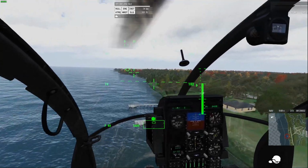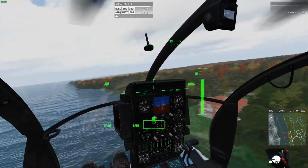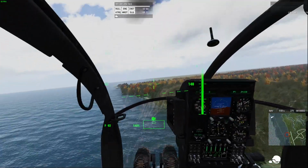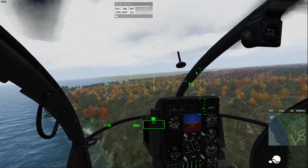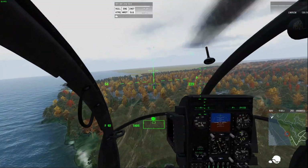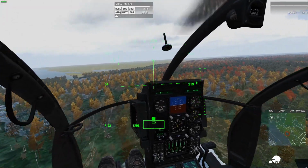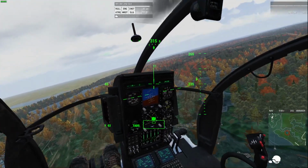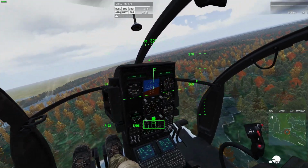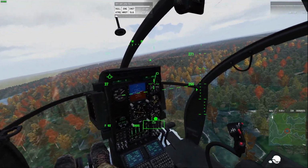Farther out we get into a swampy area. This swampy area can be used for land nav. It can be used for land warfare. It's again one of the few locations in the game that has this type of environment, with both coniferous and deciduous trees native to the North American continent in a swamp.